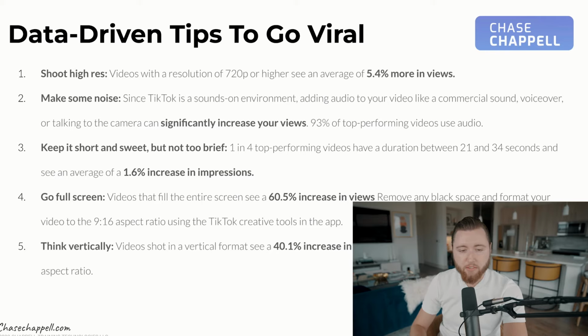Number three, keep it short and sweet, but not too brief. 1 in 4 top performing videos have a duration of 21 to 34 seconds and see an average of a 1.6% increase in impressions. 21 to 34 seconds is the prime time for conversions in terms of getting sales and getting people to take a specific action on your video, whether it's getting them to follow, like, or actually visit your website to submit their email or make a purchase. This is a great time frame.